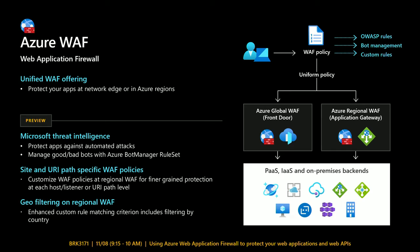So you will see now basically a uniform policy mechanism for things like the OS rules, bot management, and custom rules, if you will. Same kind of configuration. Even the UIs look very similar by design. And it becomes really your policy: how many you want to use on the edges versus in the VNet, and how you want to combine them as well.